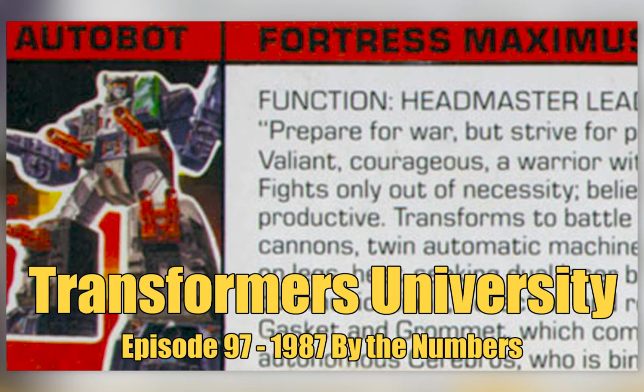His speed drops by 3 to 7. His endurance drops by 2 to 4. His rank drops by 2 to 5. His courage goes up 1. His firepower stays the same, and his skill level actually goes up by 2 to a 7.